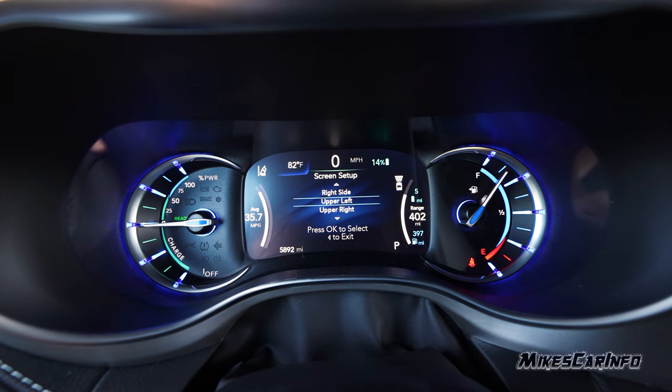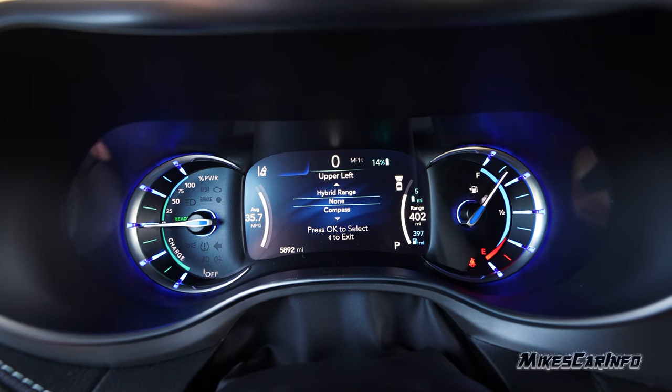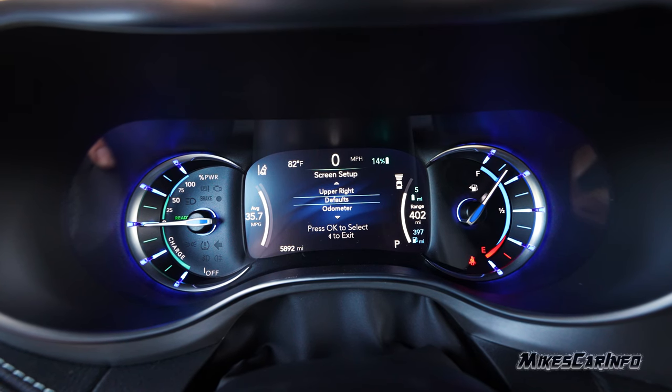So yeah, upper left. Right now it's showing the outside temperature. We can put a compass, we can put the clock, average miles per gallon, current miles per gallon, trip, battery percentage, all that kind of stuff. Or we can have nothing there. So let's go back here to outside temperature. We'll put that back. So you get the idea. You can adjust these different things, put different things in different spots. You can even make the odometer go away if you want to.